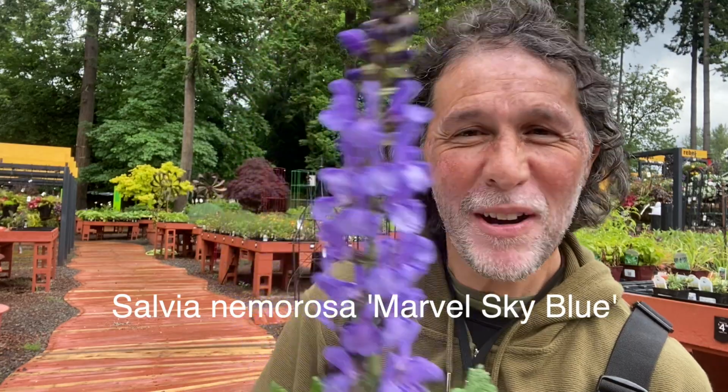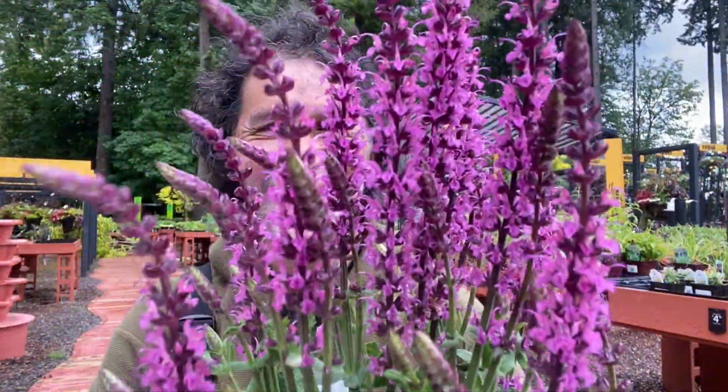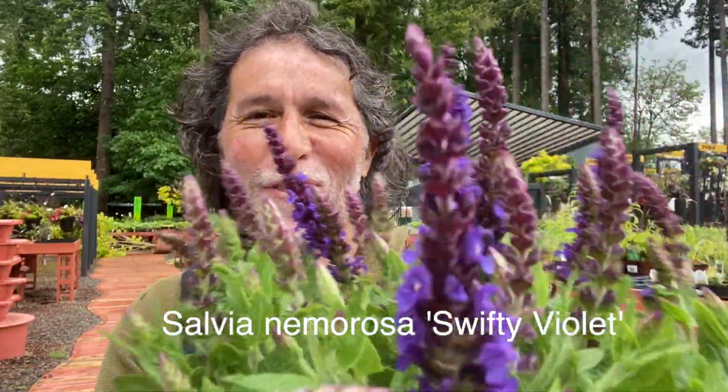Anyways, the Salvia nemorosas also have a lot of different varieties and colors. Mostly it's in the range of blues, though there are some pinks as well. Take a look at this nice, bright, light blue. This one's called Marvel Sky. Here's a pinkish one. Take a look at this right here. This one is called 16 Candles. And this dark, stocky, dark one, this is called Swifty Violet. Isn't that a beauty?